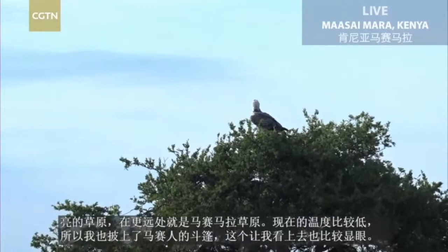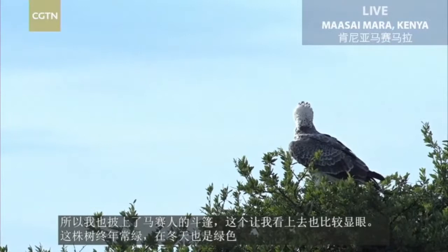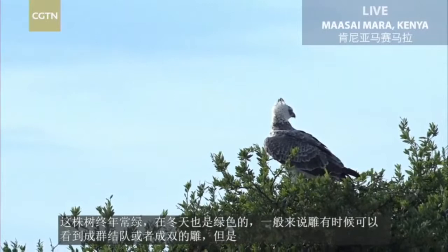Now, in general, martial eagles, you'll see them solitary. You rarely see them in twos. But when they're mating or when they're trying to raise some chicks, you might see two together. But most eagles are always solitary, and the martial eagle is not an exception. It's very similar to another big eagle that we call a crown eagle, but crown eagles in general, you'll get them in thickets or very dense forests.